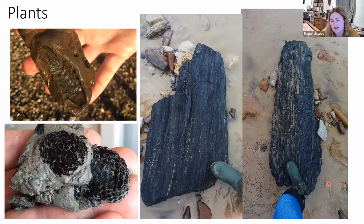We also have a lot of different plants here. The plant material doesn't actually tend to preserve that well. It tends to crumble away quite fast. So the best thing is to take a picture whilst you can, and that's the record of it.